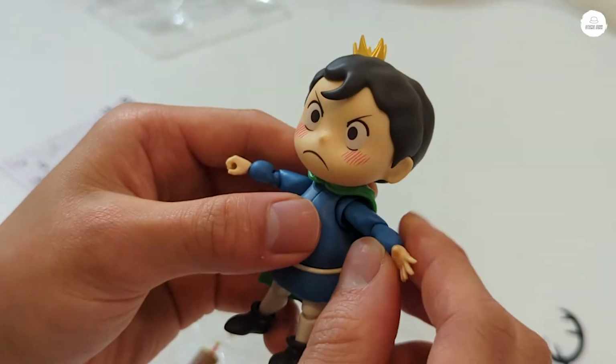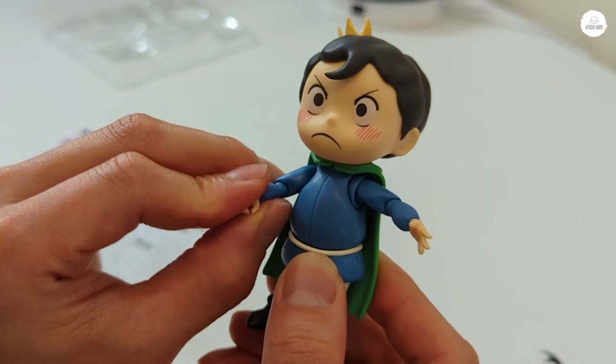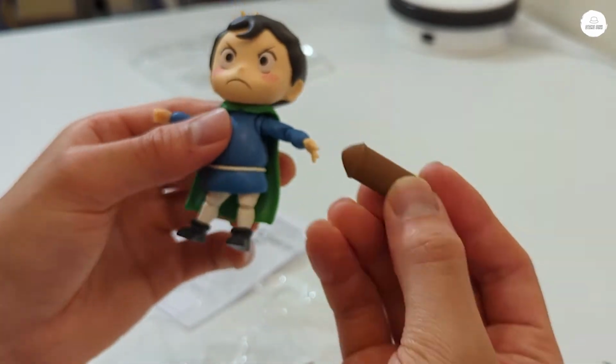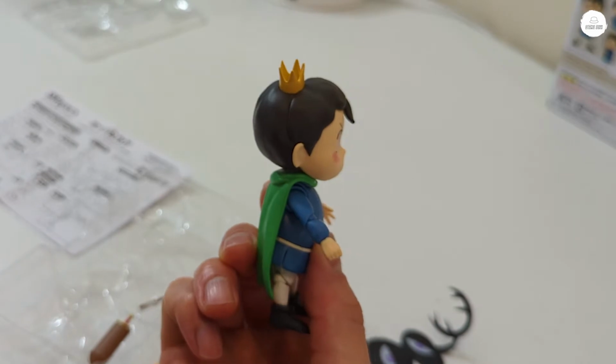But overall, it doesn't feel fragile at all. All the pieces seem to fit where they need to fit. The sword fits, the stick fits. The sword in the sheath fits. I'm impressed for what it is. You know, it cost me a little bit under 70 bucks.